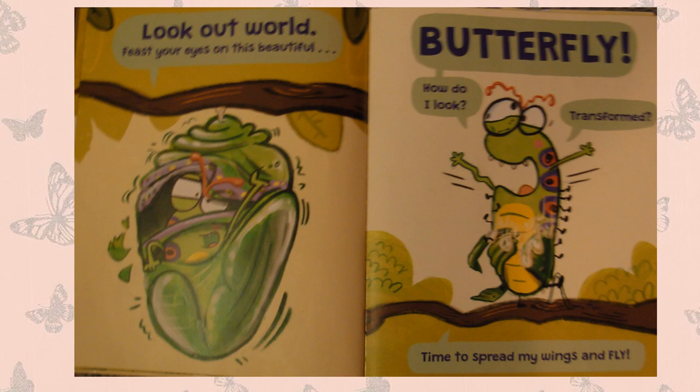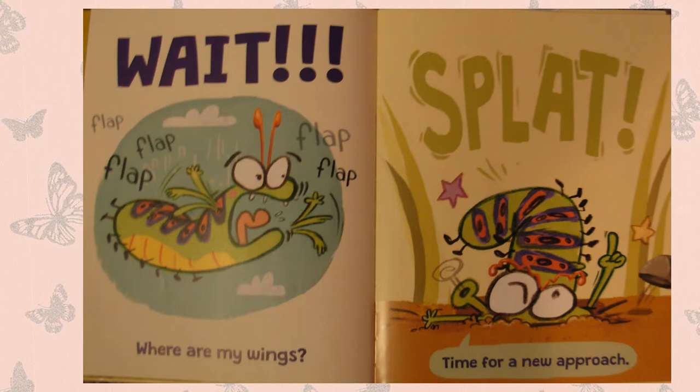Look out, world. Feast your eyes on this beautiful butterfly. How do I look? Transformed? Time to spread my wings and fly. I don't know. What do you guys think? He doesn't look much like a butterfly to me. Wait, wait, wait! Where are my wings? Ugh. I guess it's time for a new approach.